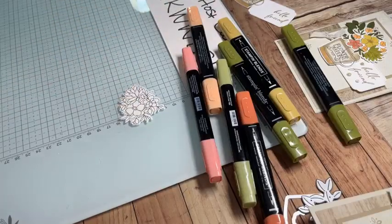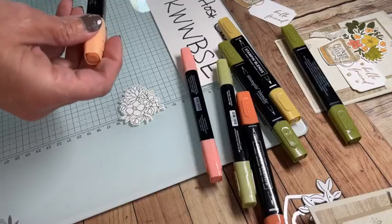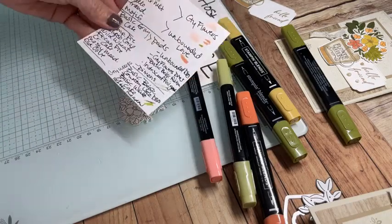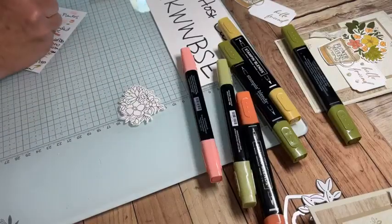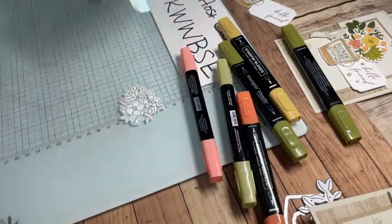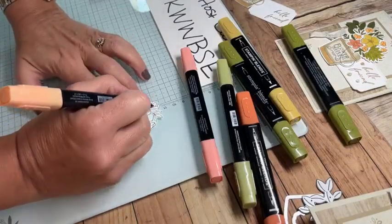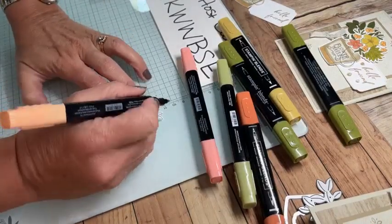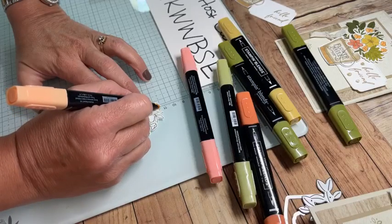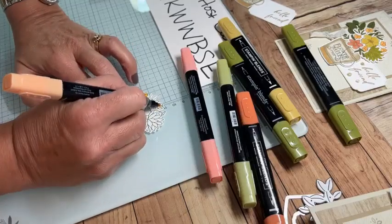And then we're going to head over to the flowers here. So I'm going to start with my light pumpkin pie. And I have my little cheat sheet. You don't want to see this because it's pretty messy, but I write down all the supplies that I need to pack for my classes so that nothing gets left behind at home. And this one was quite a list because I've got all these different markers and the different dies and the different stamp sets kind of coming together.